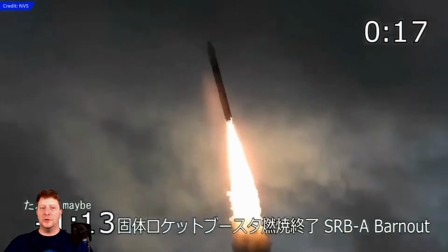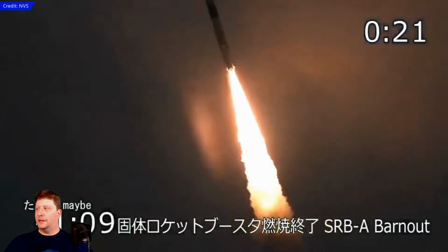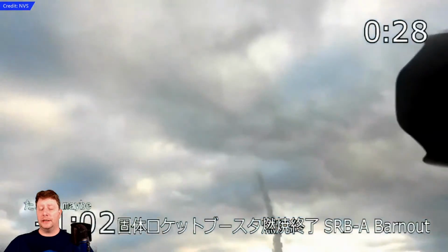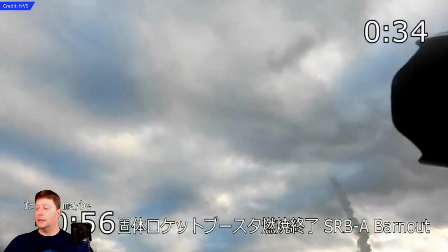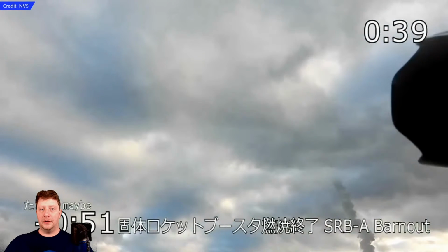Look at that pitch maneuver. My goodness. When I saw that, I got worried because that was an intense turn that the rocket did. But apparently that is normal for the H-2A rocket, and the launch appeared to be successful. A little hair raising, but yeah, there we go.